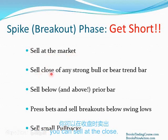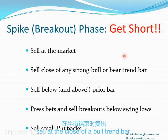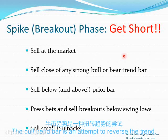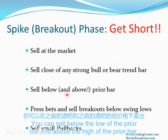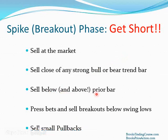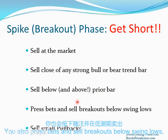For example, you can sell at the close of any strong bear trend bar, and if you're in a strong bear spike, sell at the close of a bull trend bar. The bull trend bar is an attempt to reverse the trend, and most reversals fail. You can sell below the low of the prior bar and above the high of the prior bar, because if the market goes above the high of the prior bar, it's trying to reverse, and the reversal probably 80% chance will fail.